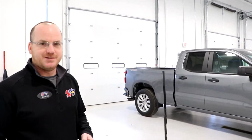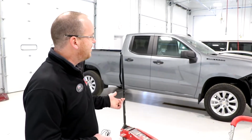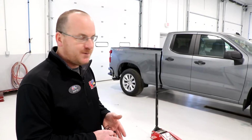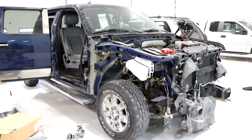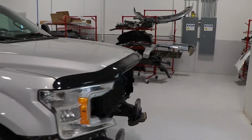Once inside the collision center, we'll do a tear down. Depending on the severity of the damage, we can do a tear down and finish your estimate if there's any hidden damage. But we can basically, from the smallest dents, we'll do PDR, paintless dent removal, if at all possible. We can do full frame. We've got a Spanesi frame rack touch system, actually within 0.3 millimeters of all measurements within the vehicle.